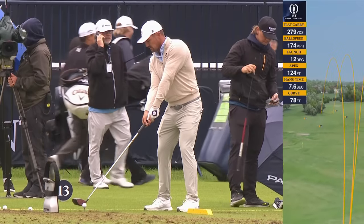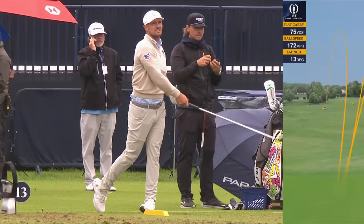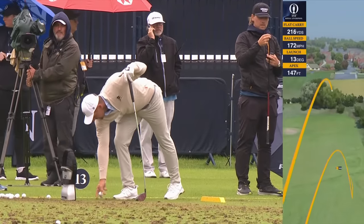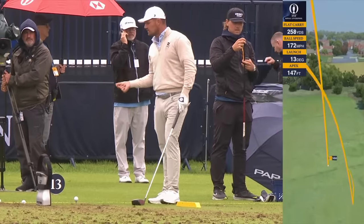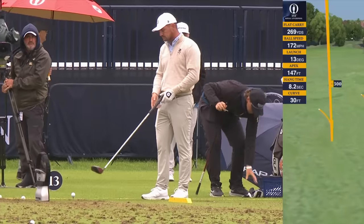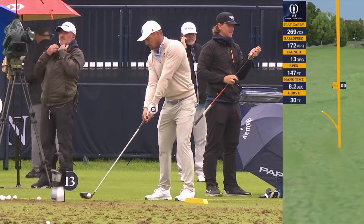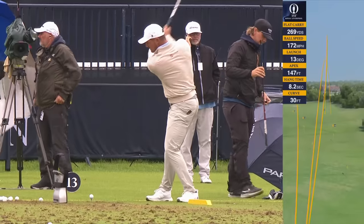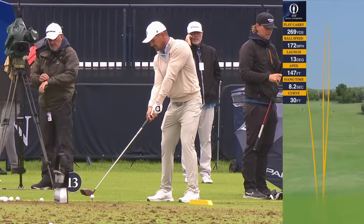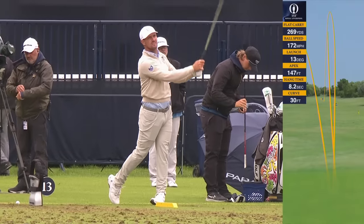Bryson going fairly quickly through these balls on the range. Yeah, he's working through it as well, isn't he? You would think he'd get tired as well, hitting so many balls. Compared to Cam Smith, we saw a minute ago, he was pretty chilled, hitting one every 45 seconds to a minute. Here, this is one every 20 odd seconds.